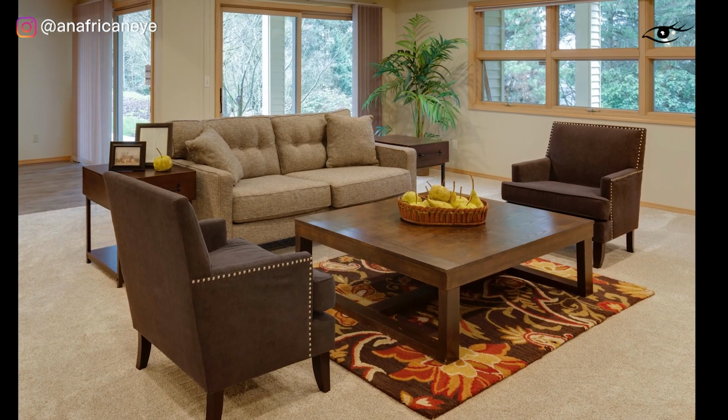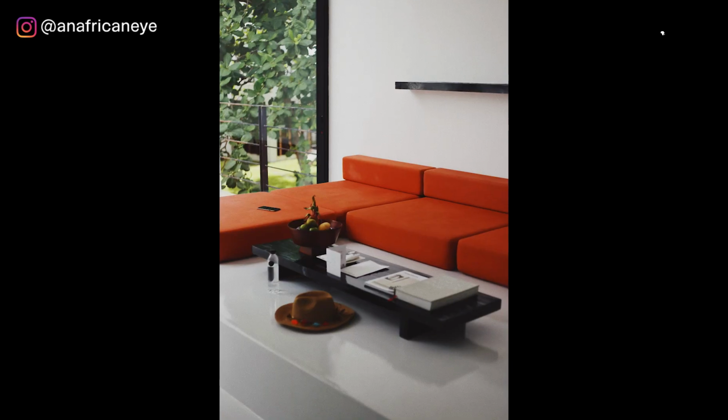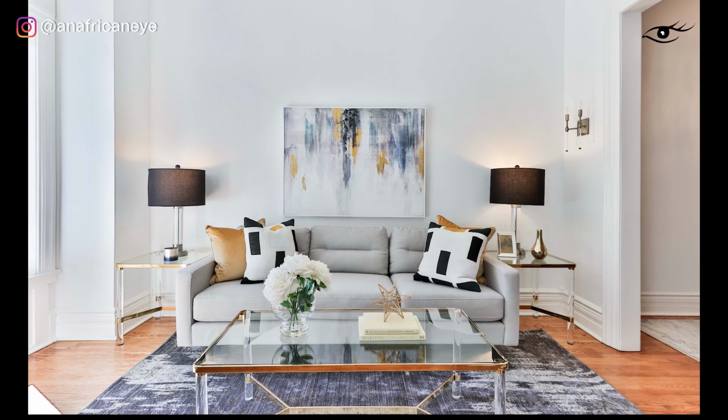Which brings me to the next point, size. You have to get the right size for the living area you have. Obviously you don't want it too big, because if it's too big, you're going to be struggling to maneuver around it comfortably. And then if it's too small, it doesn't really serve a purpose. You can't put drinks on it, you can't put stuff you want on it. So size is really important.